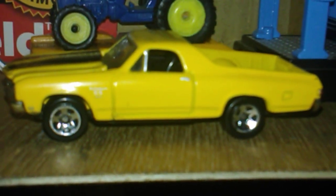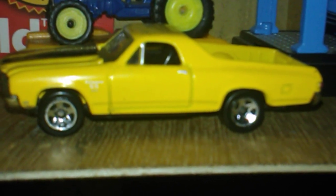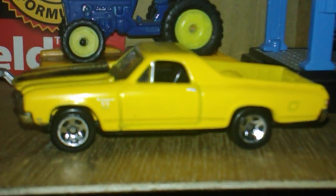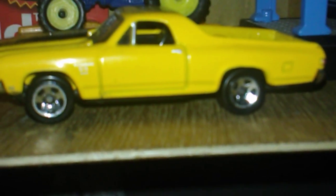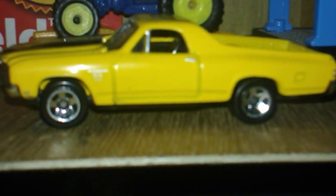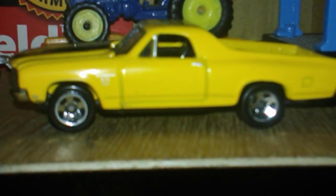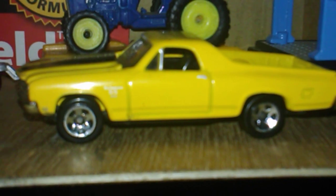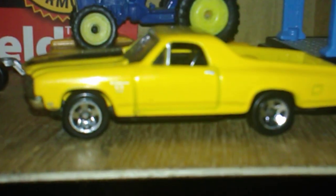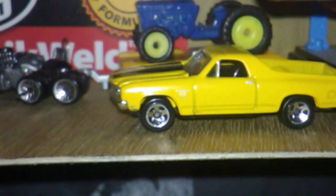So anyway, this laid around for a long time, and then I got to watching videos on YouTube and seen Fireman Food doing wheel swaps. So I decided to put a set of wheels on it, those lace ones. I decided to put these on it today. I think they look pretty good. So anyway, that's a satisfied customer there.